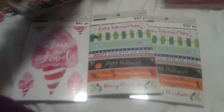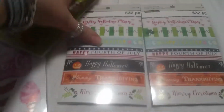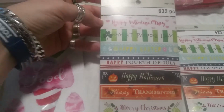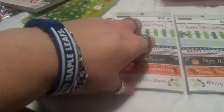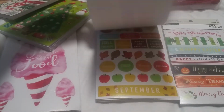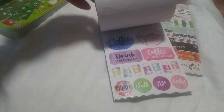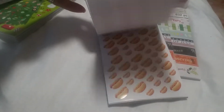So 70% off. Also 70% off were these sticker books. So these two here are all different kinds: Valentine's Day, St. Patrick's Day, Halloween, and Christmas, Easter. They have all different things in there. So I got two of those. Look at the regular price was $18 for these. And then I got one that's food, fun food, for your journaling.